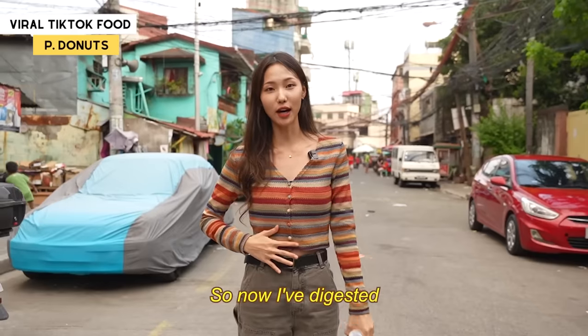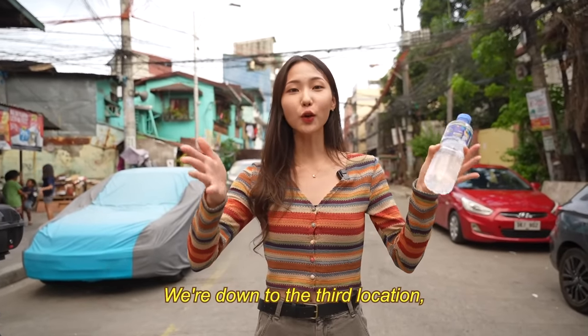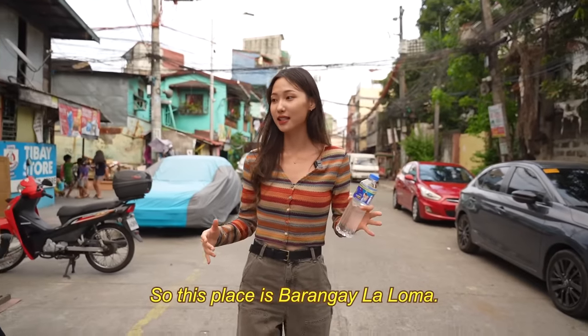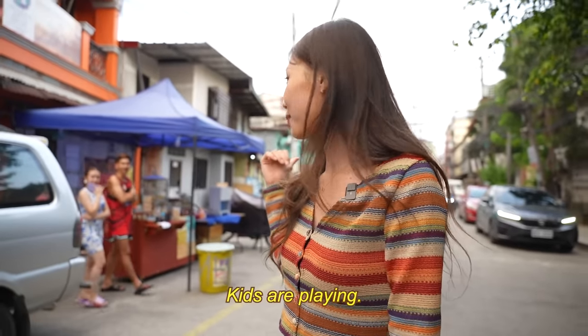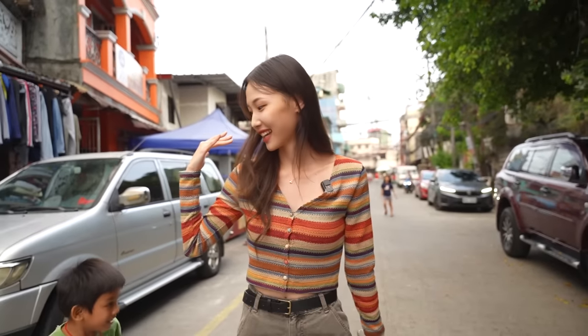Alright guys, so now I've digested all my sugar from Pea Donut. We're down to the third location, which is going to be the trendy balut. So how can balut get trendy? Let's figure it out. This place is Barangay La Loma. As you can see, very homey vibe right now. Kids are playing. This is kind of the vibe I really grew up in Bacolod.